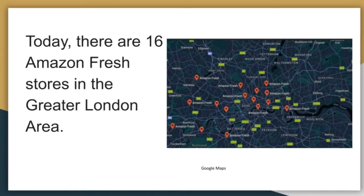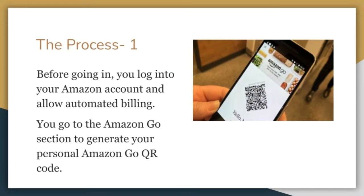Using the Amazon Go app and shopping at the Amazon Go or Amazon Fresh stores is pretty simple once you have an Amazon account. So here I'm going to go through the process with you. Before you go into the store, you log into your Amazon account and allow automated billing. You then go to the Amazon Go section and generate your personal Amazon Go QR code. And you'll need that QR code to scan to gain entry into the store.